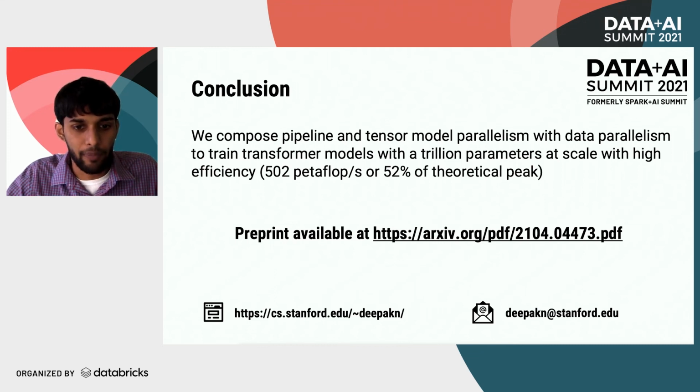We have a preprint discussing these various insights as well as more experiments on arXiv, and I encourage you to check that out. With that, I'm happy to answer questions.